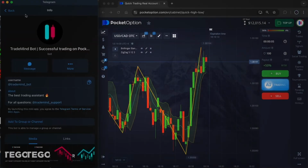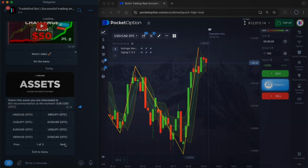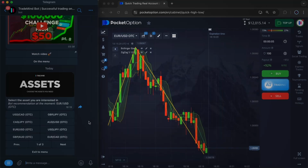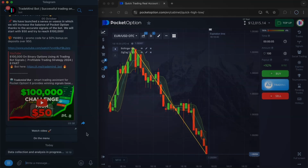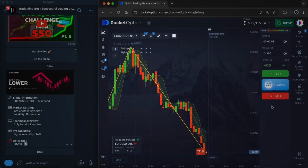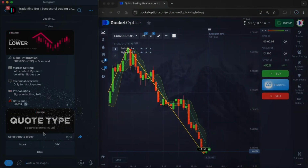Let's now check what passability the TradeMind bot will give. First, let's choose the recommended currency pair that the bot thinks will be the best choice right now. Then set the expiration time to 5 seconds and wait for the bot to give us a forecast. The bot recommends selling, we do it. Success.